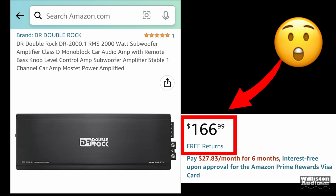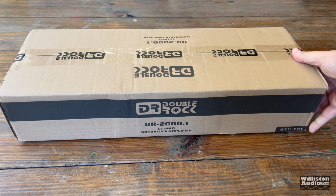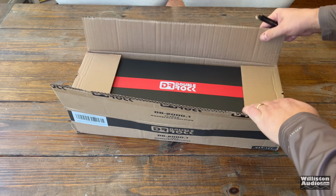But we came across this Double Rock. Who in the heck is that? $166 on Amazon. We've got to check this thing out. Here we have the Double Rock DR2000.1.